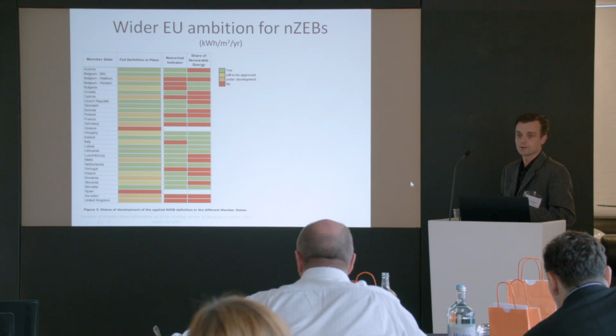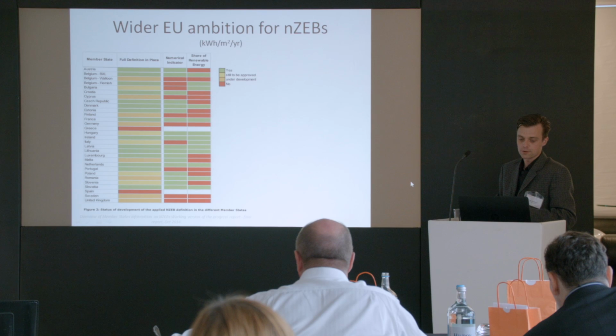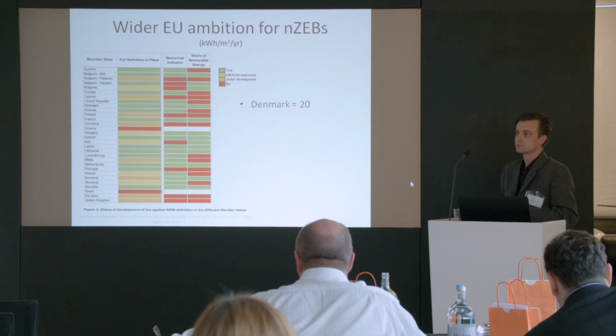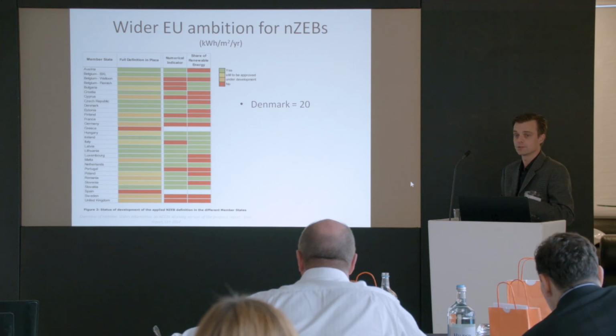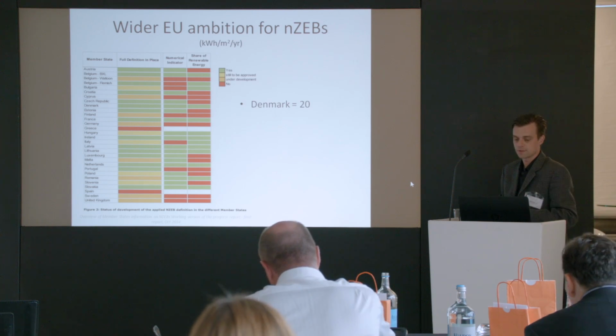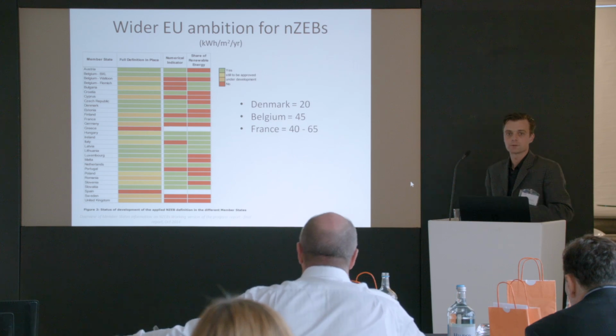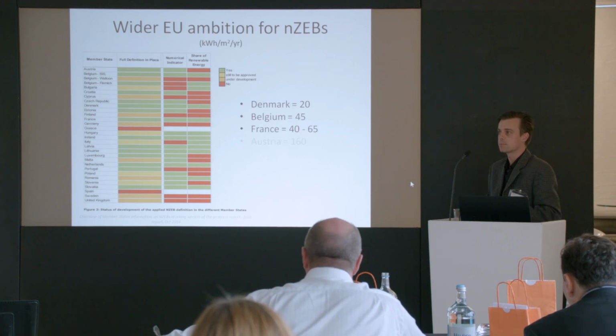The oranges are those where they're not quite sure, and the reds are, well, we're still debating it in a very tough way. So the ones that have defined it so far, Denmark are declaring their stand at 20. Not surprising, because they've done a lot of work to reduce energy demand already, and their grid and their efficiency is very strong. Belgium are at 45, France between 40 and 60, depending on building type. Austria coming in at 160.